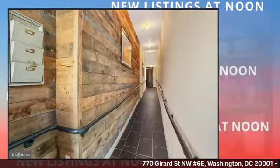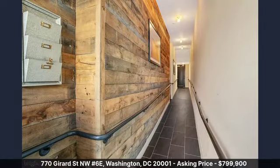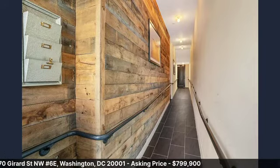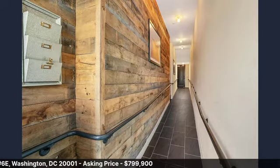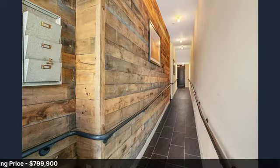So we want to go back inside. This is obviously the entryway here. You can see this reclaimed wood, this really warm feeling. The light bulbs are Edison bulbs throughout, or just warmer bulbs. So it just adds to the whole feel of the complex.